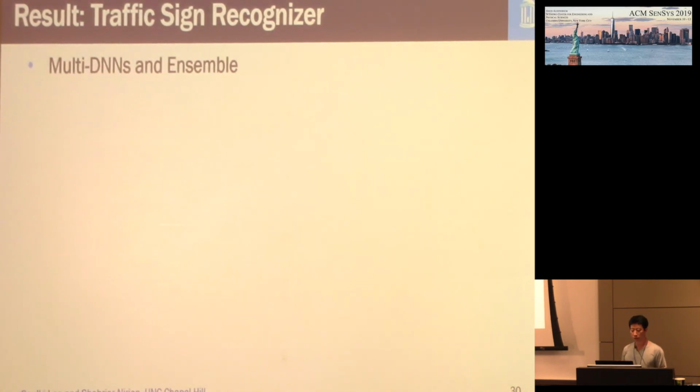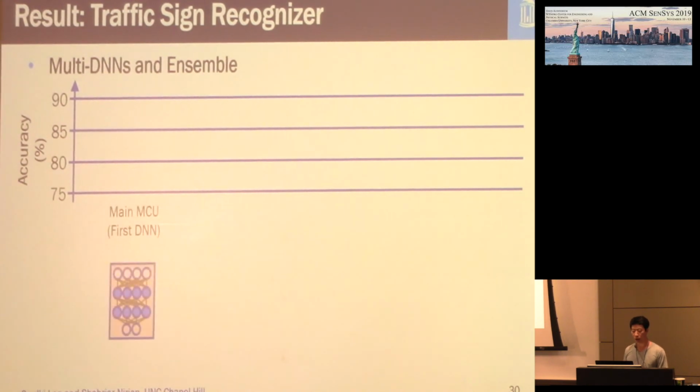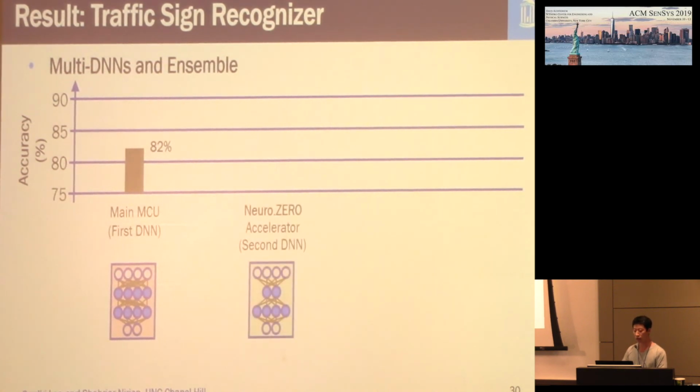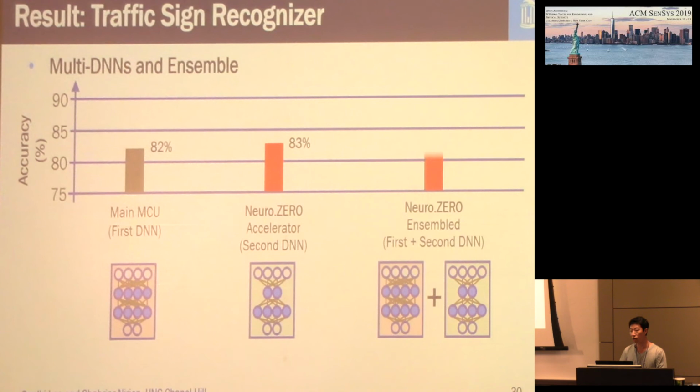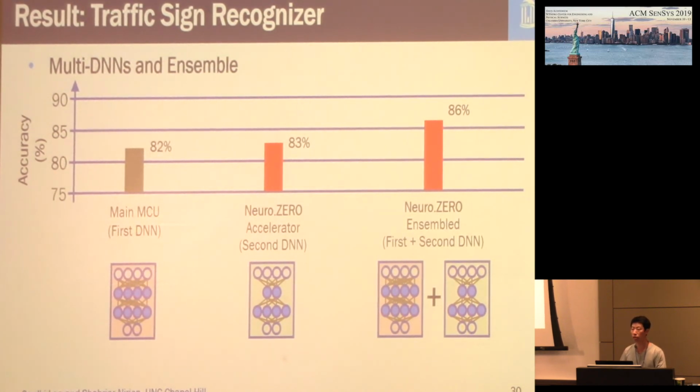The next result is multi-DNN and ensemble. Here again, the y-axis is accuracy, and this is the result of the first DNN that is executed on the main MCU. And this is the result of the second, different DNN that is executed on the accelerator. And this is the ensemble result of the first and second DNN, which shows a better result than the two individual DNNs.